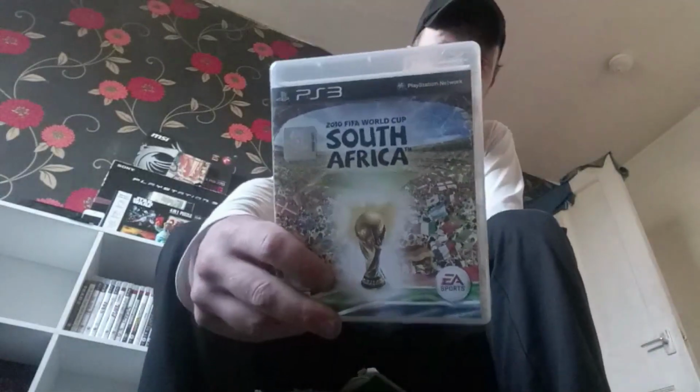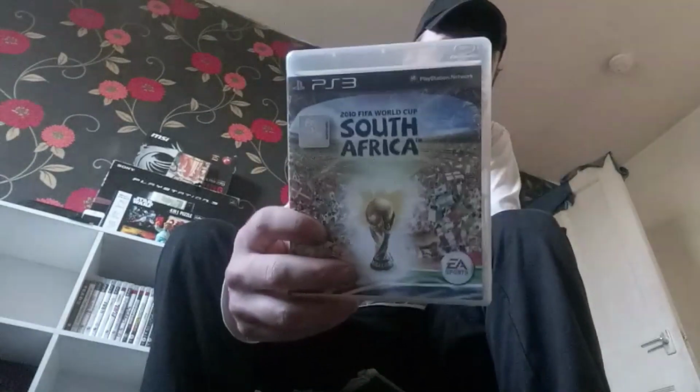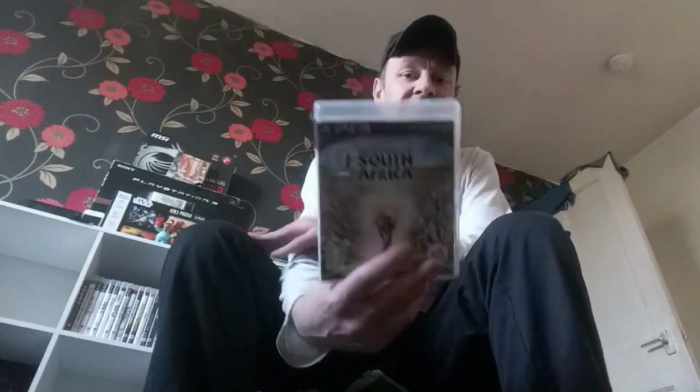So to start off, I'm just going in alphabetical order. I've taken the first section off the shelf, got the second, got the third, got a wee bit down the bottom. So let's crack on. First one is 2010 World Cup South Africa. They don't make these kind of games anymore, the World Cup editions just come as free updates now, but back in the day I used to get these games. I remember picking it up at the charity shop for £1, I wanted to collect the World Cup games, the Euro games, so yeah, number one.